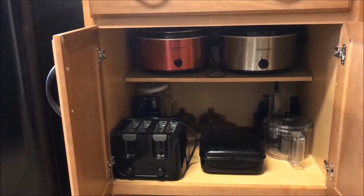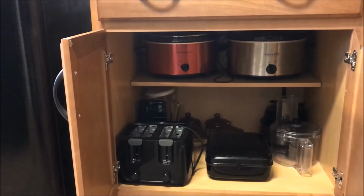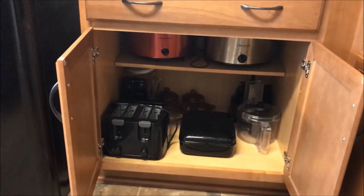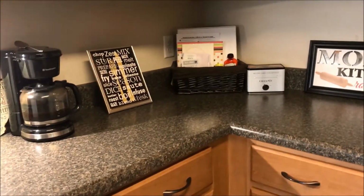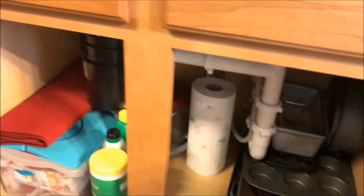So I put them to the left of the entire kitchen because I don't use them as often, although I use them quite a bit. And really, we just went through and wiped out all the cabinets and just got all the crumbs and stuff up. And then the last place that I utilized was under my sink.